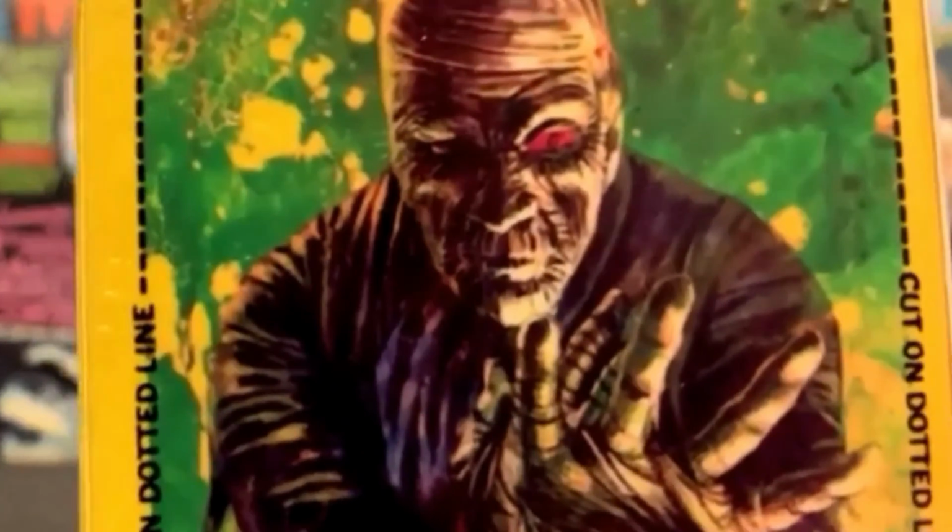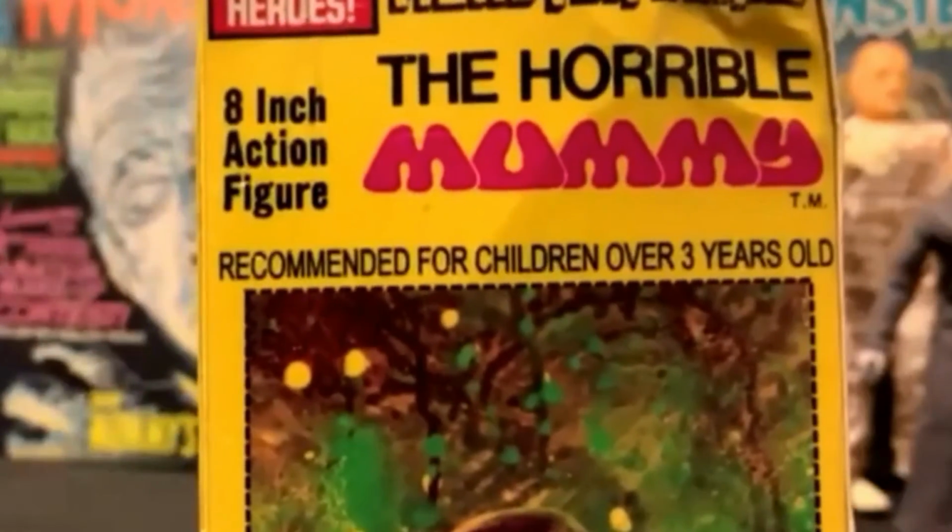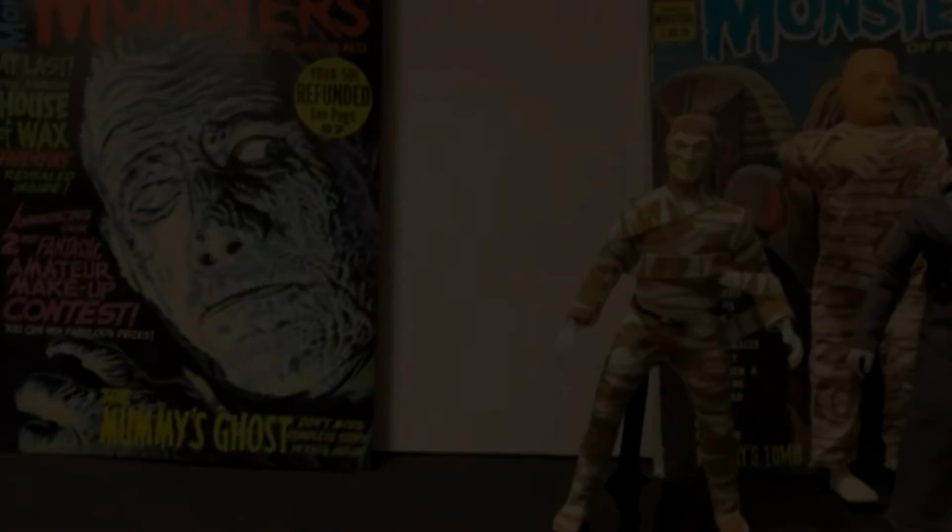And I really dig that picture. That's cool. Look at that. Coming at you. Now there they give him pupils, which is kind of interesting. Not recommended for children over 3 years old. Very cool.